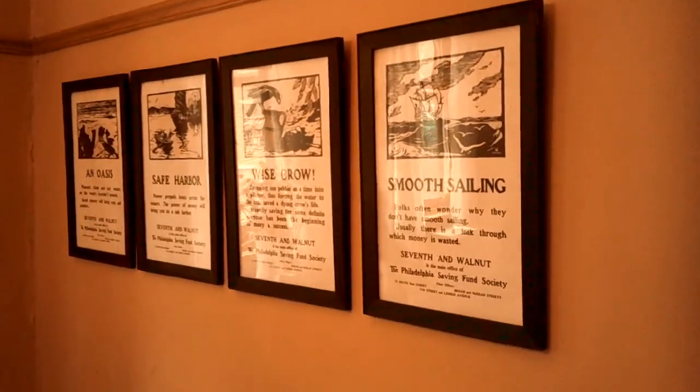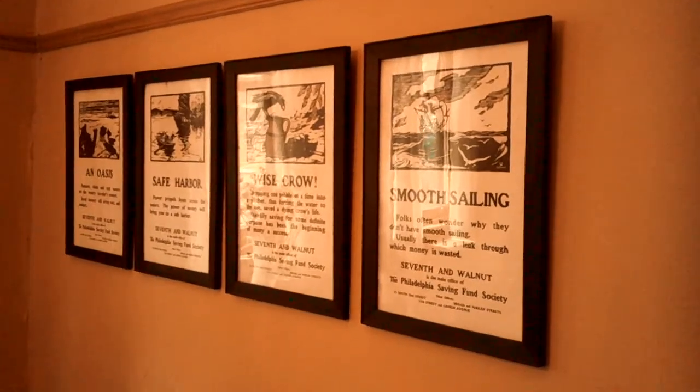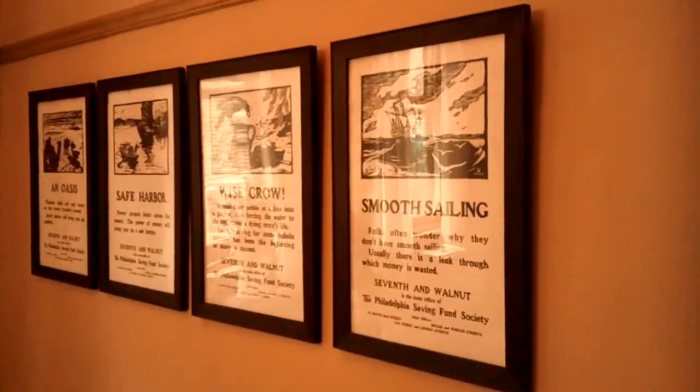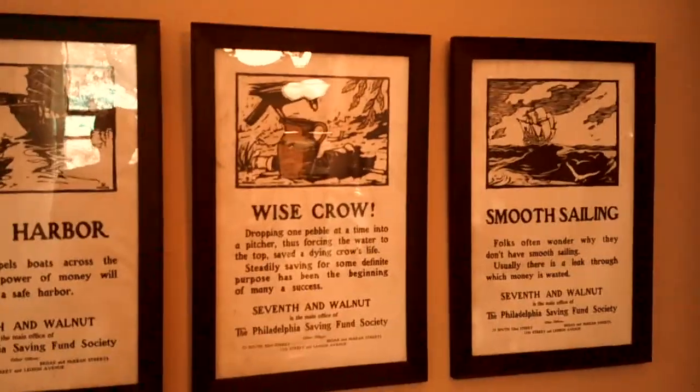In addition, these things, which also seem to get lots of questions, I pulled these from the dumpster. They were part of a campaign from PSFS. They actually predate the tower at 12th and Market, and they have fun sayings on them. I use that word, curious is probably a better word.